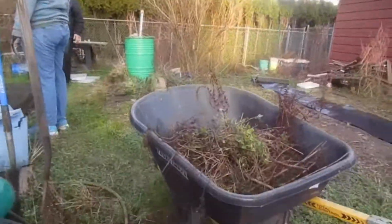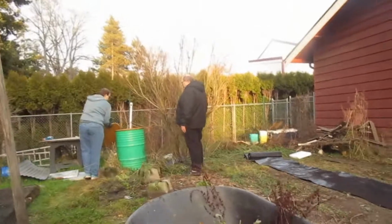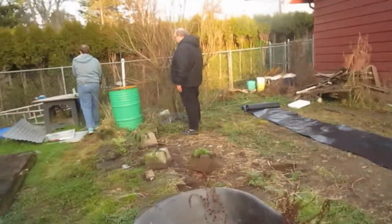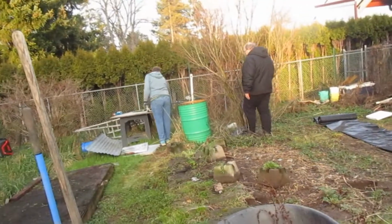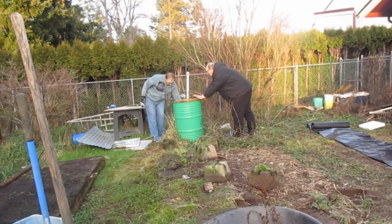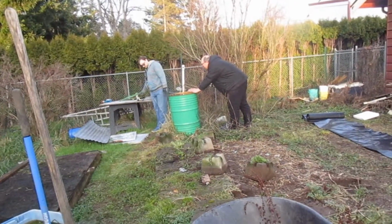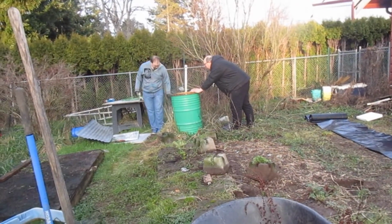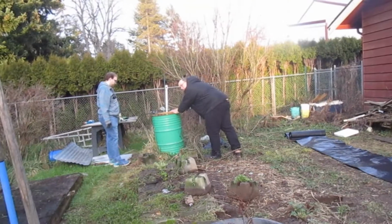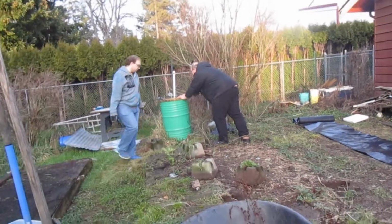Okay, then that'll give us this area too. This barrel needs to be dumped because it filled up with water. It's the only way to move the thing. On the outside pole. We're gonna dump it between the pole and the weeds. That's like the only way it can go.